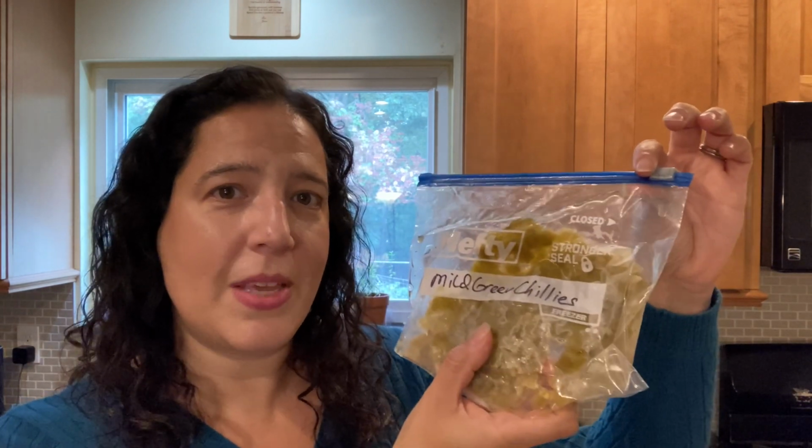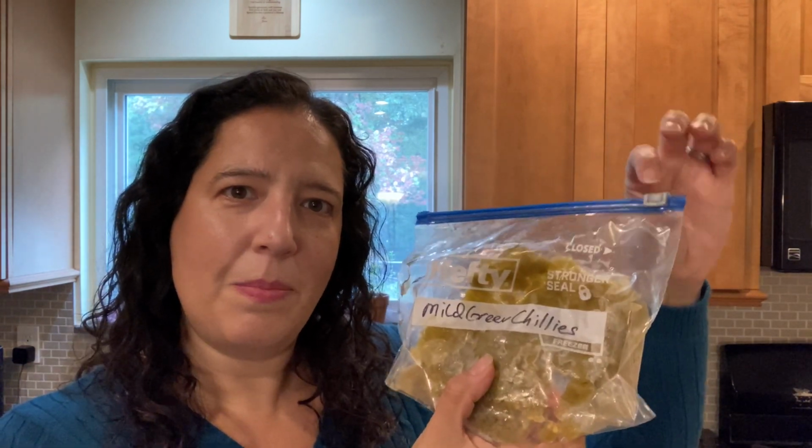Again, accessible. I can take out what I want because I planned ahead of time and I know I'm not gonna use all these in a meal. I planned it, zipped it, take what I need, the rest goes right back in the freezer, and I'm saving money.